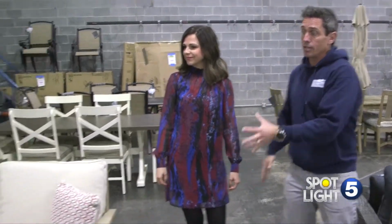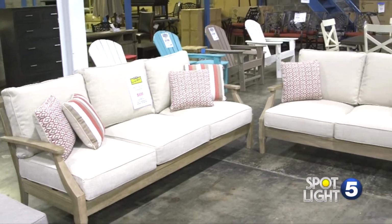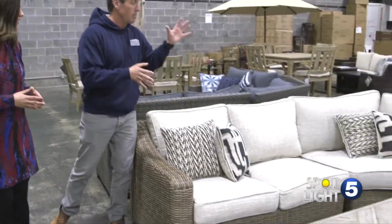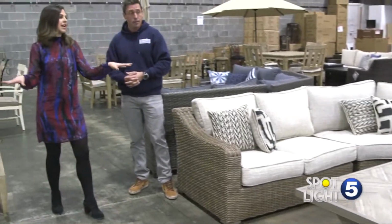This actually matches the wood group, but you can get this couch for $699. It would cost you a few thousand dollars somewhere else. And then, of course, our sectionals. This one you can make as big or small as you want. We have sectionals starting out at $399. That's incredible. I love all the outdoor stuff.